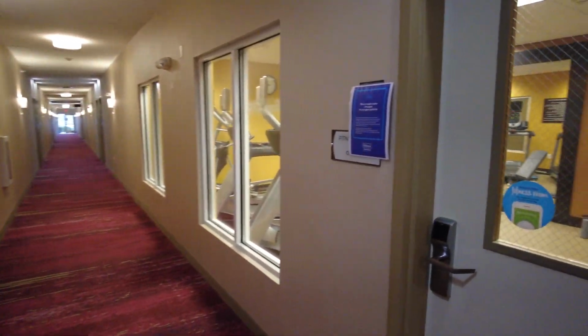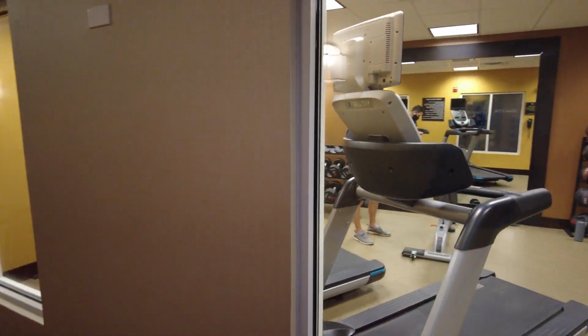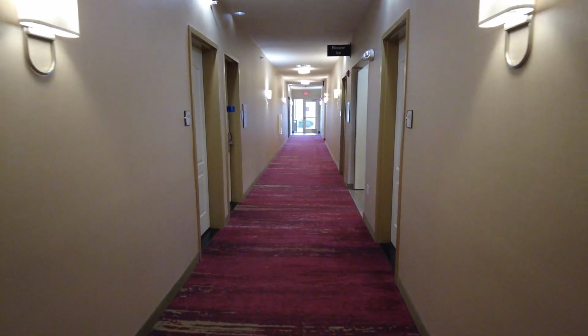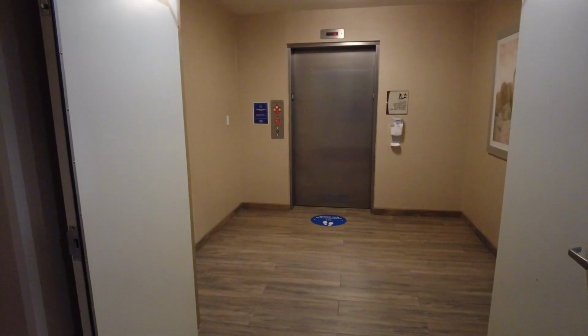Before we get there, we have a fitness center by appointment only. Looks like they have 2 treadmills, an elliptical, some weights, some presses. And then up ahead is the second elevator and ice machine. Here's the elevator area right here.